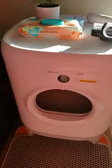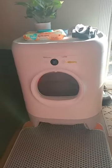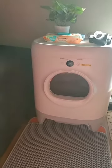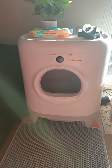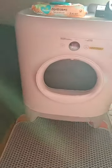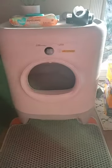Not gonna lie, this thing has been a total lifesaver as far as cleaning is concerned, and I can keep it out here in my living room, and I don't have to worry about the dogs getting in it and looking for those candy-covered Tootsie Rolls. The issue that I have, however, is I have no idea how much my cats are actually using it.